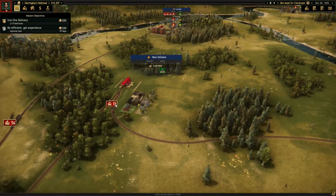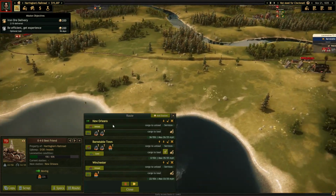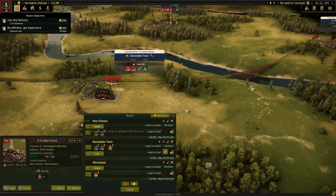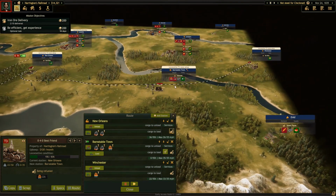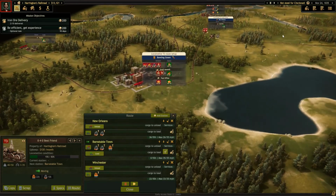Why is the T3 still going to New Orleans? Because I've told it to. Oh, right. No, that's fine. That's fine, actually. I did mean for that to happen, because it can still sell coal. Barnstable Town still has a demand for coal, so we can still make some money in that. Okay, no, never mind. Nobody panic. That's exactly kind of what I meant to do by accident, sort of.